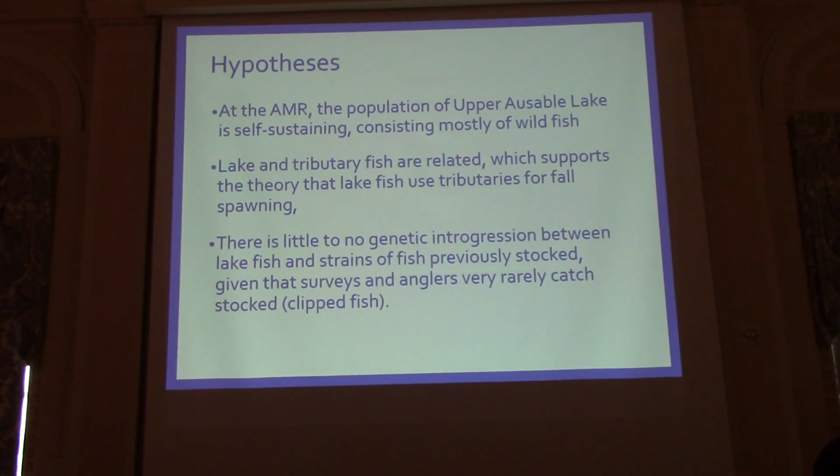So based on my findings and the traditional surveys and those that were done before me, I hypothesized that there's a self-sustaining population in the lake, mostly wild fish, and that the lake and the tributaries that flow into the lake, the populations would be related, and the fish would use the streams for spawning and nursery habitat. And also that there would not be a big hatchery impact on the population. And I think that perhaps the hatchery fish were facing natural mortality, angling mortality, or leaving the system in some other way.